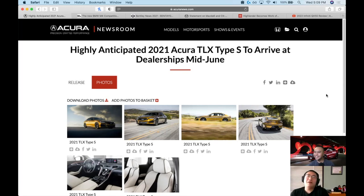I don't know what that will do for fuel economy, but ultimately this is a Type S, so we're not too concerned about that. It is exciting to see the Type S name come back, not only on the TLX, but we are going to see other Type S models.